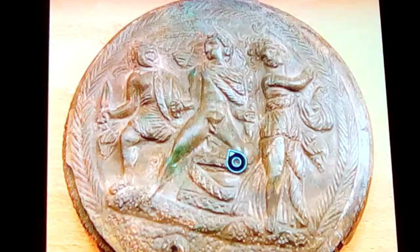Just a medallion or a porthole type thing. This isn't that big. It's a little bit bigger than your hand. But here's neat: here's a hinge. A literal hinge. And this flaps open, and inside was the mirror. This is a lady's compact.